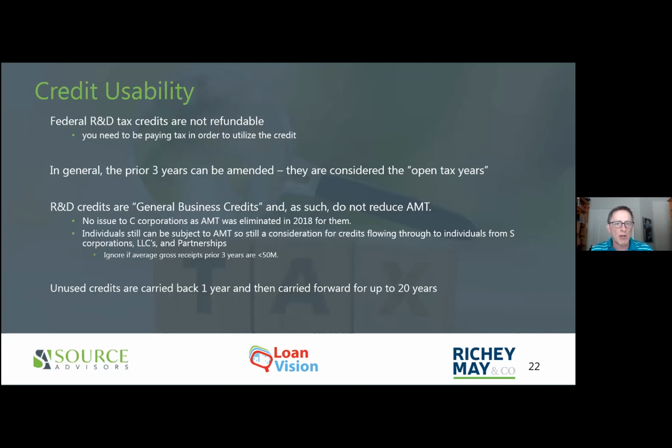Your CPA will know what I mean when I say this. R&D credits are a general business credit. The bottom line on that is they don't reduce alternative minimum tax. So not an issue, as Alex pointed out, for C Corps. That went away in 2018. Individuals can still be subject to AMT. So it may be an issue, but they don't reduce AMT. And if you don't get to use it this year, again, they carry forward up to 20 years.